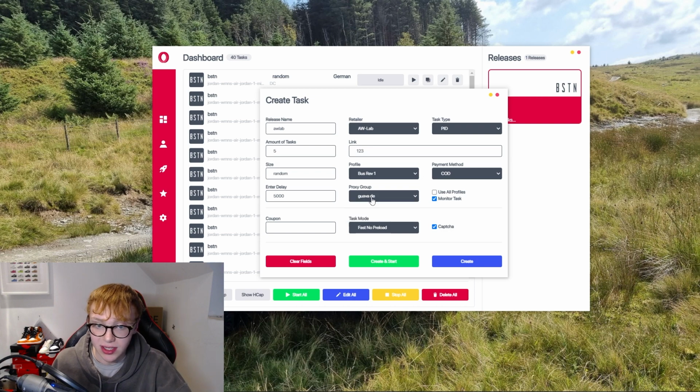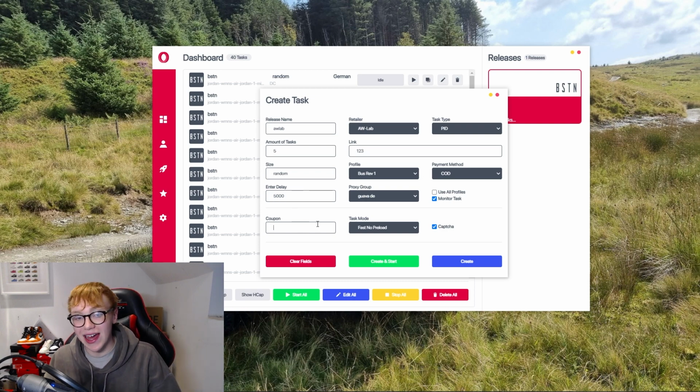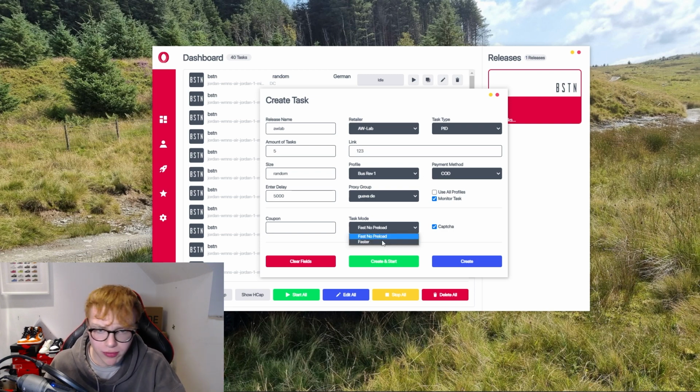So I'm running Guava DE because we do love our boys over at Guava. They've been helping us out a lot recently, and we've been cooking with some of their private resis. You've got delay, you've got a coupon. This is great for stuff like Zalando because there's always coupons available. And then you can also do your task mode, fast no preload or faster.